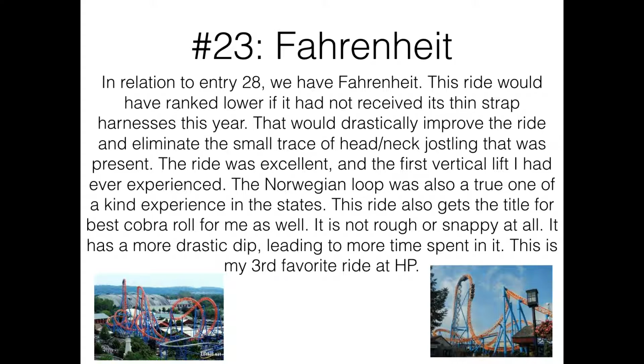It is quite loopy. I would love to remember the Norwegian loop by heart because it's a great element. I mean, this was all fantastic. This ride is just fantastic. I have just nothing really else to say.